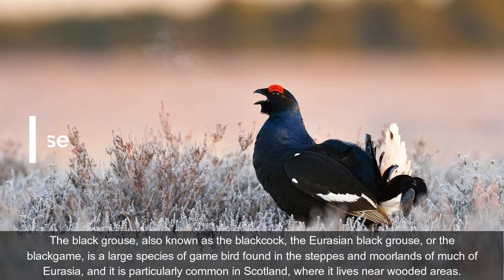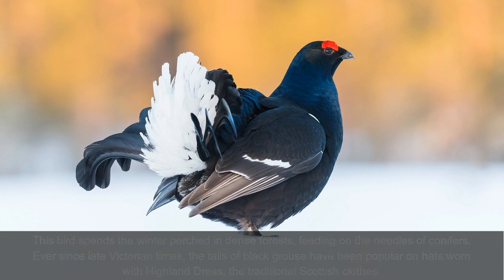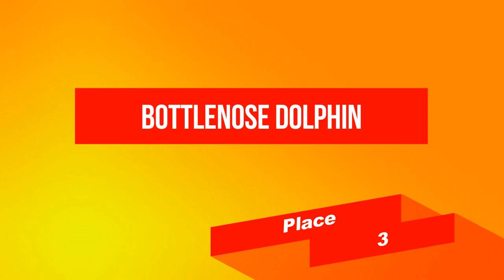The black grouse, also known as the black cock, the Eurasian black grouse, or the black game, is a large species of game bird found in the steppes and moorlands of much of Eurasia, and it is particularly common in Scotland, where it lives near wooded areas. This bird spends the winter perched in dense forests, feeding on the needles of conifers. Ever since late Victorian times, the tails of black grouse have been popular on hats worn with Highland dress, the traditional Scottish clothes. On place 3, Bottlenose Dolphin.